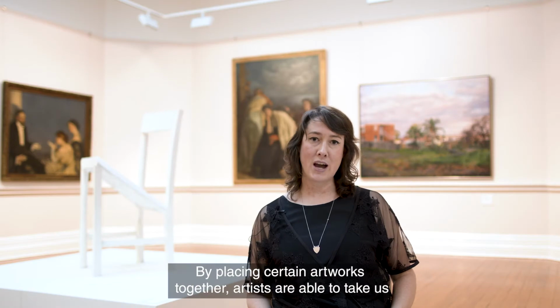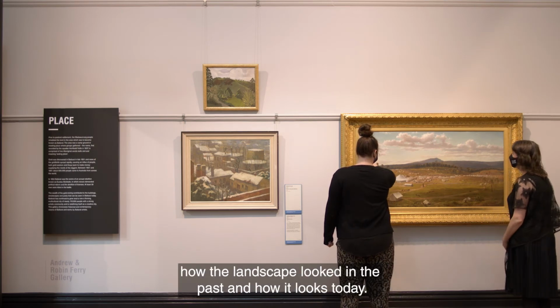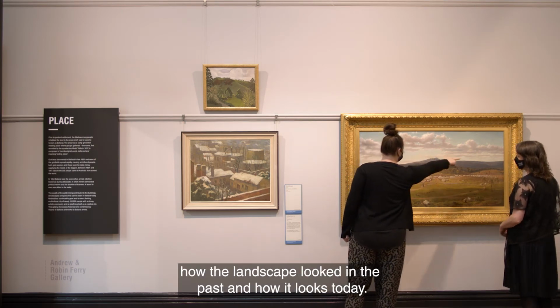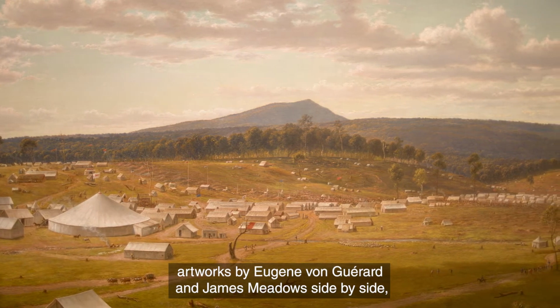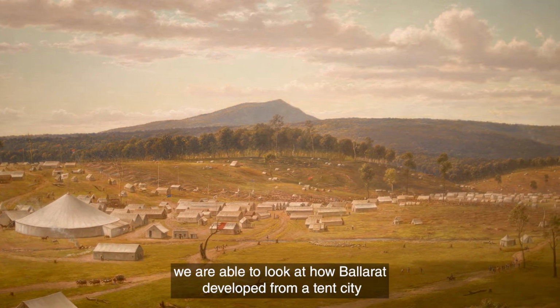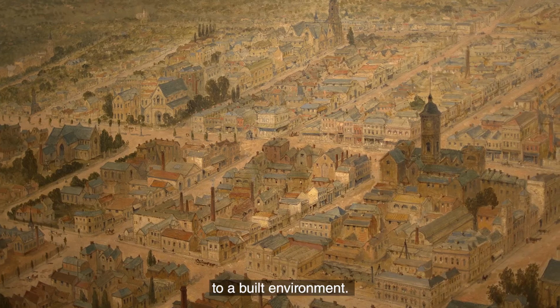By placing certain artworks together, artists are able to take us on a time-travelling journey, which might prompt you to think about how the landscape looked in the past and how it looks today. By showing artworks by Eugene von Gerard and James Meadows side by side, we're able to look at how Ballarat developed from a tent city to a built environment.